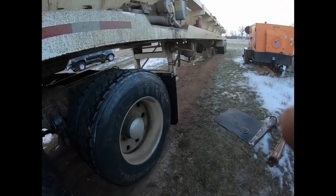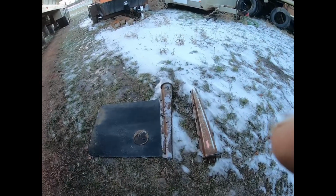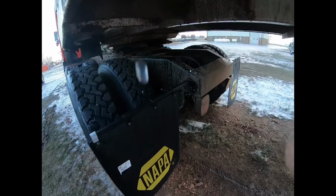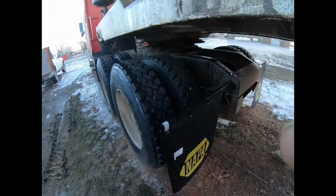Go over a couple things here real quick. You might have noticed I tore these old mud flaps off. I've been wanting to do this for a while. I put these on. I prefer these, and in a minute you'll see why, especially when it comes to chaining.